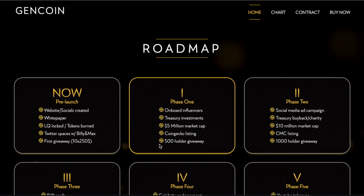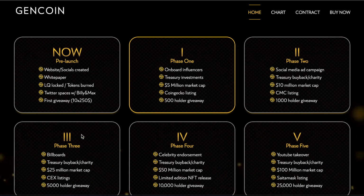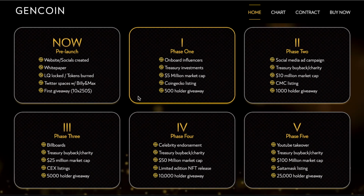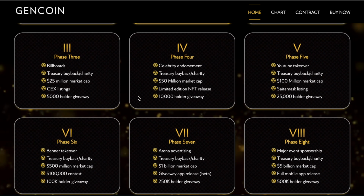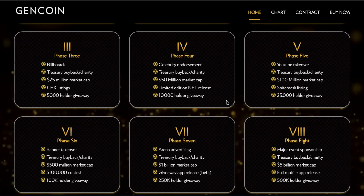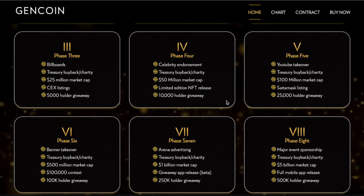We stroll down, you'll see the roadmap. Right now we're in a pre-launch. They're currently launched the website, the white paper, liquidity lock, tokens burn. They did a Twitter space. They did the first giveaway, right? And Gencoin roadmap is in 8 phases, with the final phase being a $5 billion market cap and 500,000 holders. So they're very bullish on their project, right?